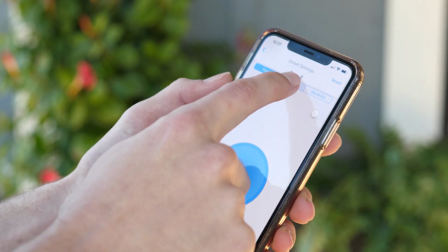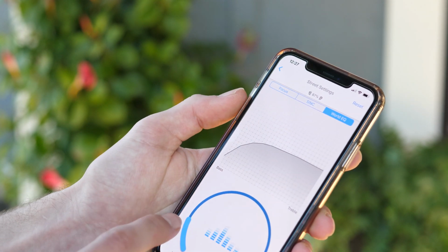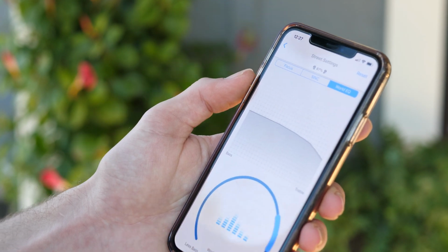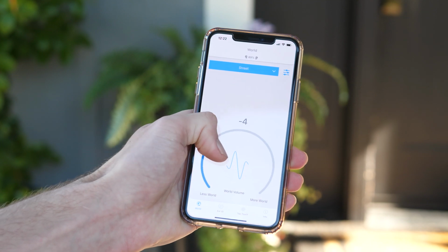As well, you can select up to 4 modes to quickly cycle through while using the touch function on the earbuds. Like I said, more on that in a sec. You can also go through and fine tune a lot of the details yourself if you want. You also have a big slider for the amount of world volume you hear.